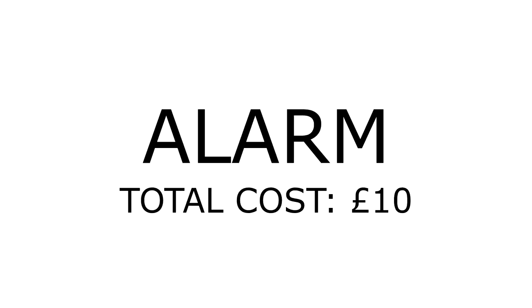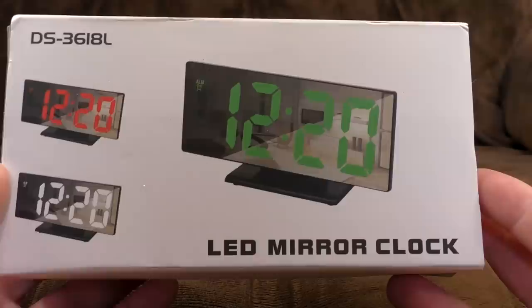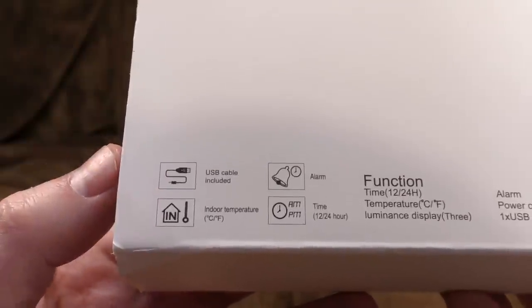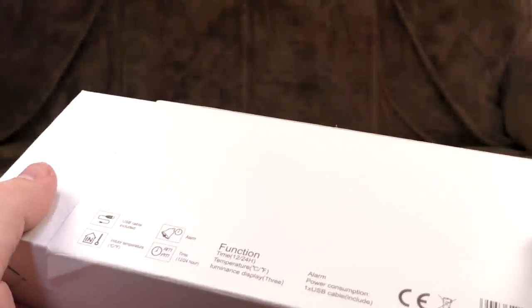Alarm. Alarm. Yep, the final of the Lucky Nines is alarm. I don't know what I was expecting here, some sort of personal alarm or something, but no, it was an alarm clock, an LED mirror clock. Ooh, not much else on the box there, crikey. USB cable included, powered via USB then. Indoor temperature, ooh. Alarm and time, and many functions. And power consumption, the most useful of all functions. Oh, so much power around it, how can we get rid of it? I know, turn the alarm clock on.